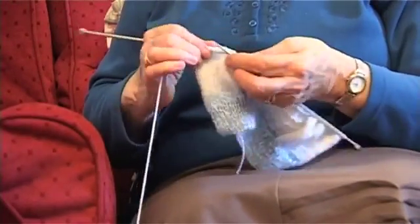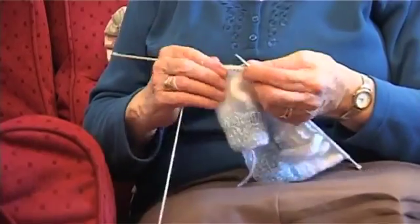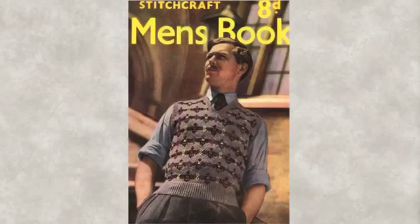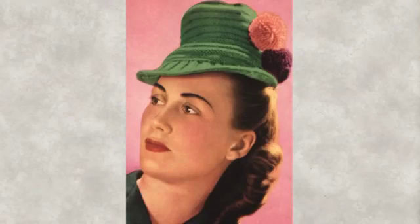The most significant influence on fashion in the 1940s really was rationing, shortages. And so you would be making clothes and mending clothes and trying to recycle things as much as possible.